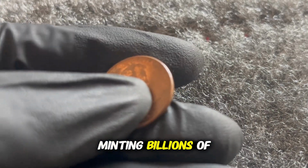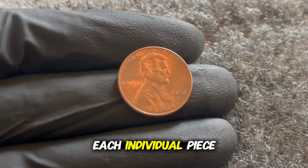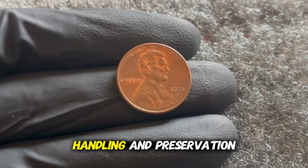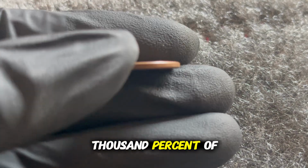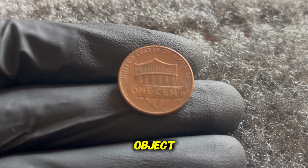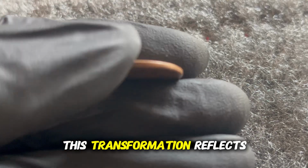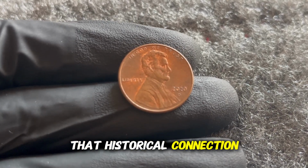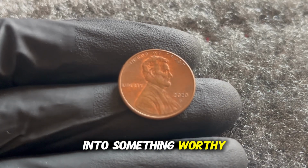The process of minting billions of identical coins requires extraordinary precision, yet each individual piece acquires a unique history through circulation, handling, and preservation. When one example is assigned a price equal to 1,000% of its face value, the coin's identity shifts from simple change to collectible object, illustrating how meaning and value can evolve through perception and context. This transformation reflects a broader principle within numismatics, that historical connection, condition, and narrative can elevate even the most common item into something worthy of careful attention.